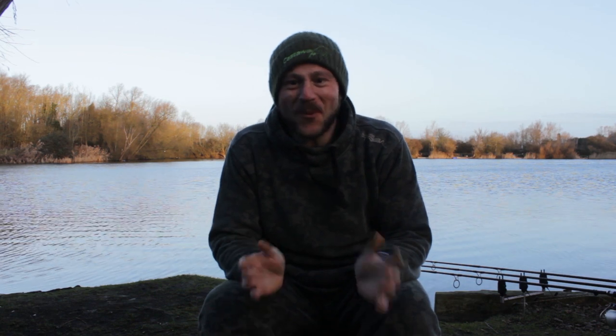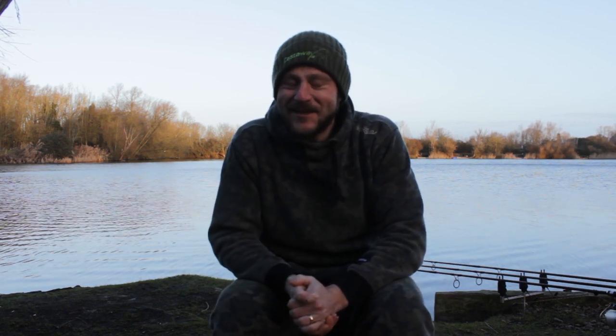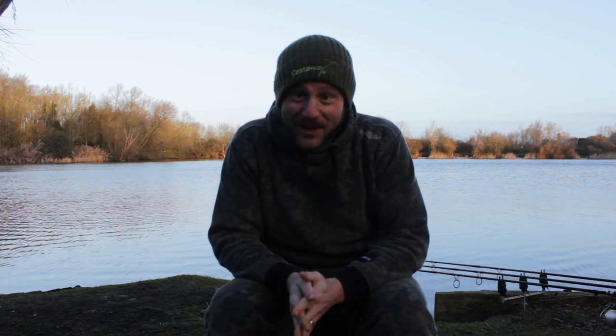Where are we and what are we doing? We're back at Fenland Fishery and we're back on Willow Lake. I've been itching to get back here. It's 3 weeks since I was last here. Anyway, I arrived yesterday at 2 o'clock and had a good look round. I spent at least 2 hours looking around.